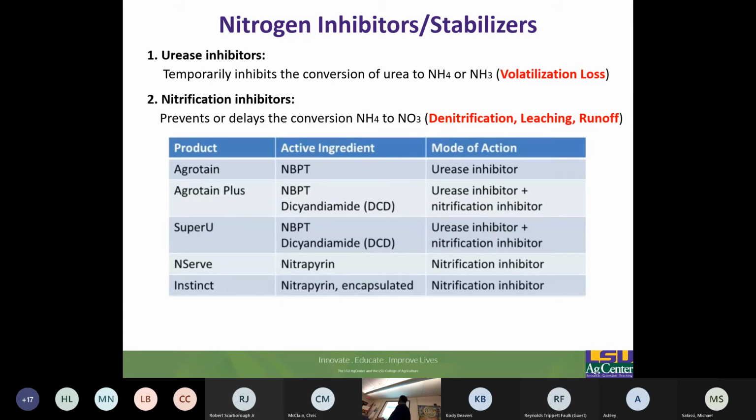One is for the volatilization loss; it temporarily inhibits the conversion of urea to ammonium. That's the urease inhibitor. So if you use urea, for example, and you don't incorporate it, you need this product. If you use urea and you incorporate it, you don't need this. Even if you dribble UAN on the surface of the soil, you have 50% urea in it, right? You need this product. If you inject it, you don't need this.